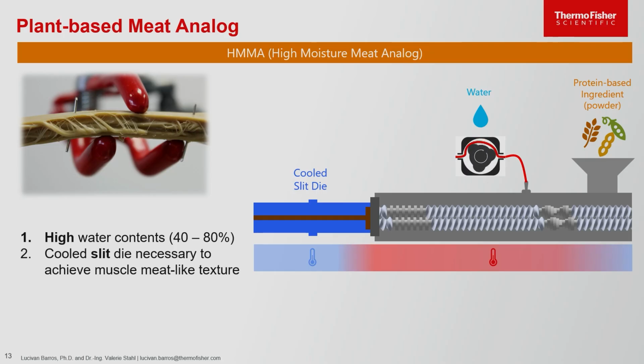And with that, we can achieve this muscle meat-like texture. So basically, we have the extruder here. We feed material in the hopper. The screws will convey this material, mix, cook. We add water at some point, and the material reaches the die where all the texture is done.